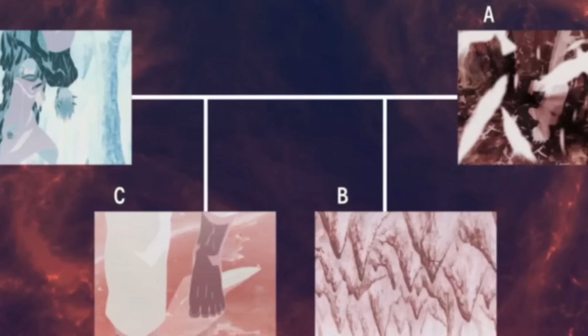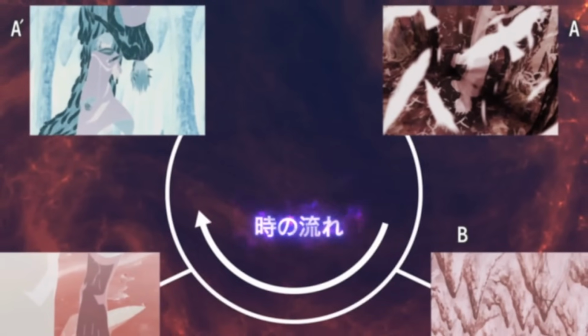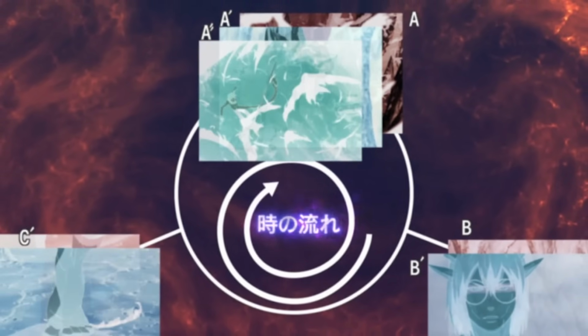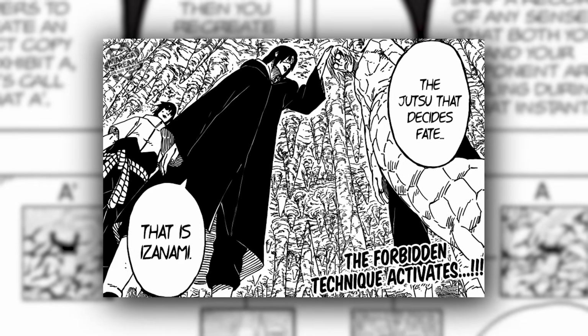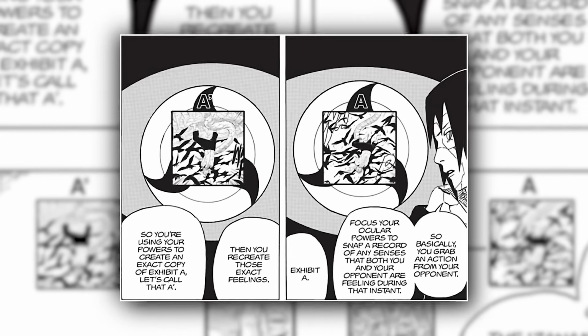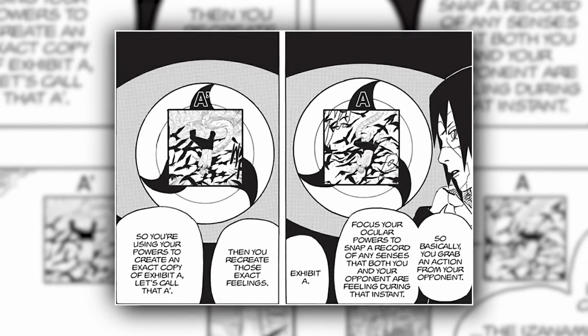Then they replicate all those details, and Izanami overlaps and connects everything recorded for the two parties as well as the flow of time in order to manifest the infinite loop that you see the target stuck inside of. At this point, the level of mental torment is at the discretion of the jutsu caster. They can record as many sensations as they want while they have the jutsu active.